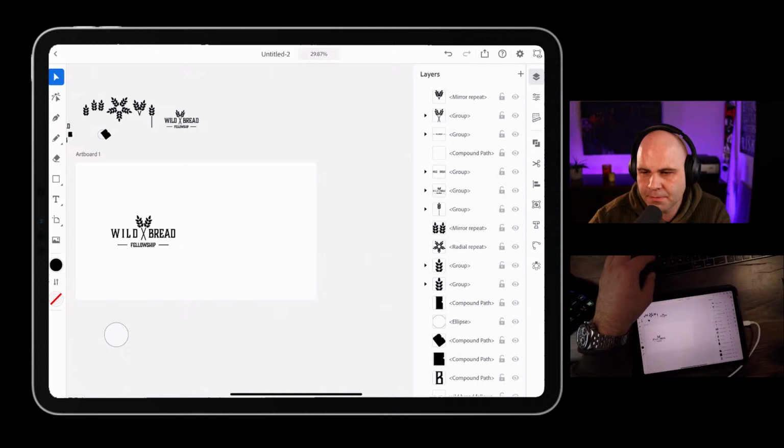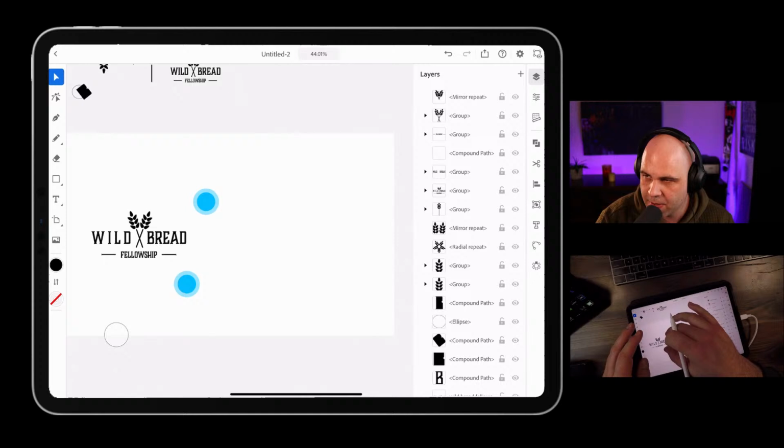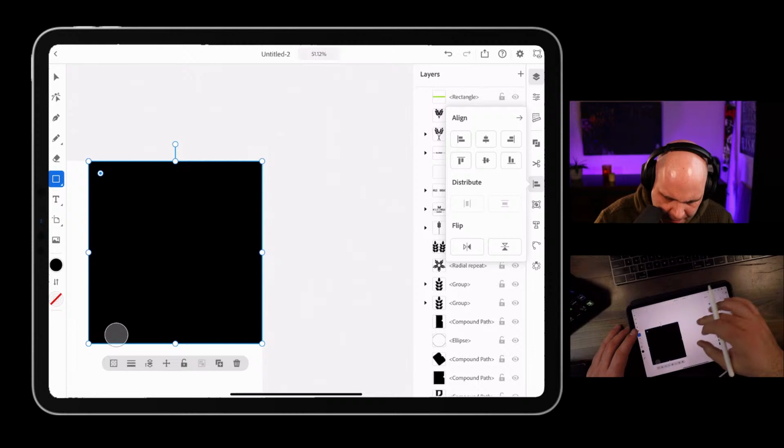Wild Bread Fellowship. I think those stalks are too thick for the logo, but we're not going to beat it up too much. We are just going to roll with it. We're going to pretend the client said, this is how I want it to be exactly. So now we've got to take this logo and do something cool with it. I'm going to grab a rectangle, click and drag over here. Let's align it to the artboard, to the top and to the right. Now what I've got to do is make it line up down below, snap it into place.